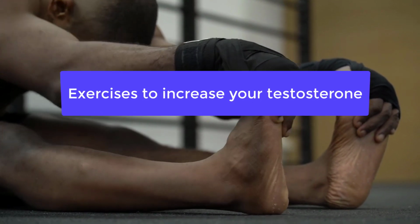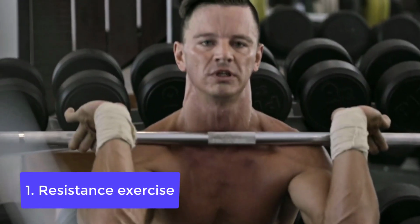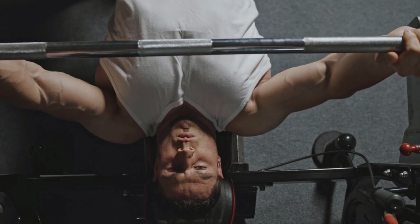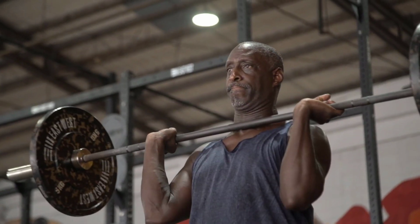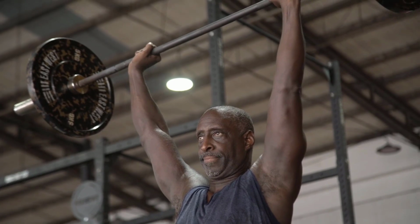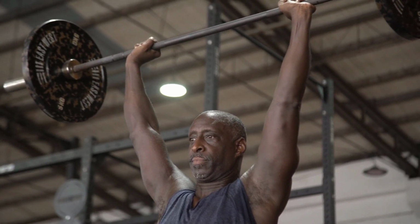Exercises to increase your testosterone. 1. Resistance exercise. Weightlifting, commonly referred to as resistance exercise, is a good strategy to boost testosterone production. Heavy weightlifting activates muscles and raises testosterone levels. Exercises that work numerous muscular groups, such as deadlifts, squats, and bench presses, are particularly good at increasing testosterone.